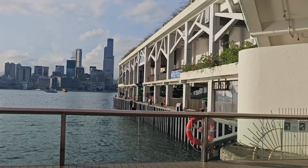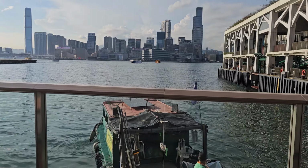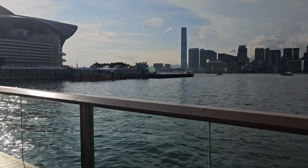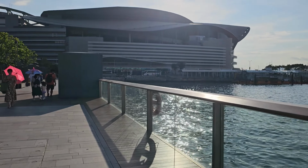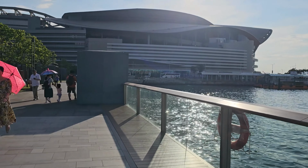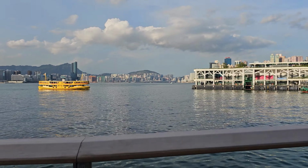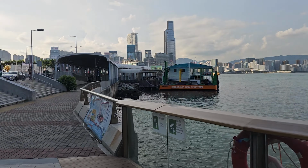Once again, here's the Wan Chai Ferry Pier towards the Tsim Sha Tsui Ferry Pier, and you can see Victoria Harbour. Straight here, you can see the Convention and Exhibition Centre. Here's another view of Victoria Harbour and Wan Chai Ferry Pier. You can see the Star Ferry, the yellow boat, coming to Wan Chai Ferry Pier.